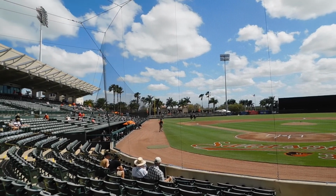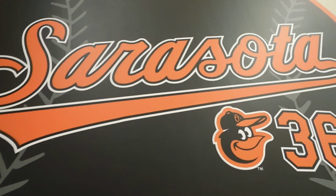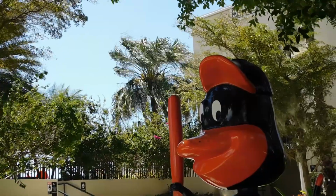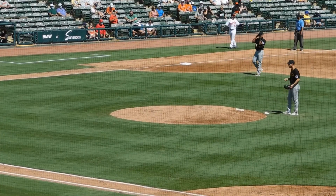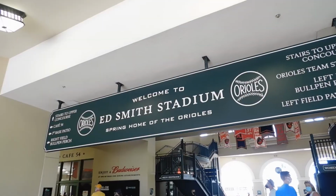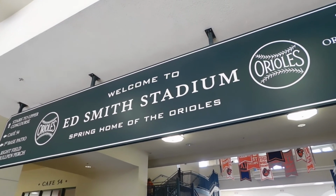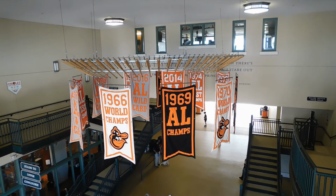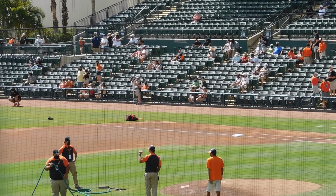The O's moved their operations across the state in 2010 from Fort Lauderdale to Sarasota. The ballpark the Orioles inherited is unrecognizable from its current iteration, following a $31 million overhaul that rejuvenated spring baseball in the city. Ed Smith Stadium originally opened back in 1989 as the home of the White Sox. The Cincinnati Reds took over later, but the venue was still just a generic pile of metal built quite literally on top of the town dump.